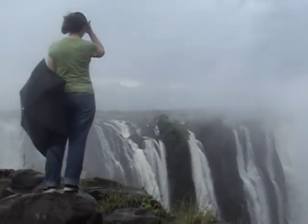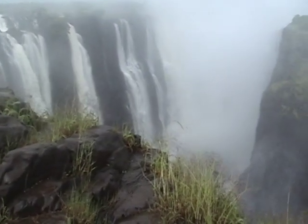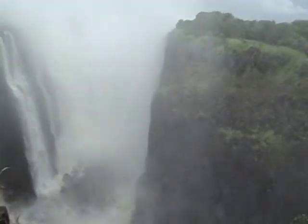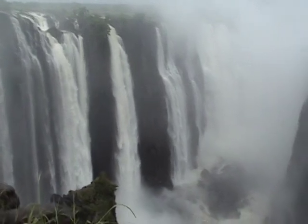There's more falls. I'm not going to take any pictures right here because it's too wet, or else I'd be taking pictures. Woo-hoo! Look at that.